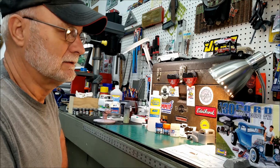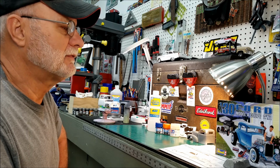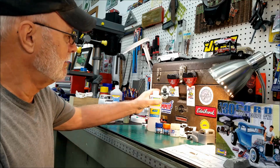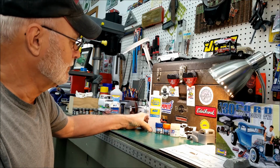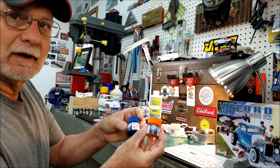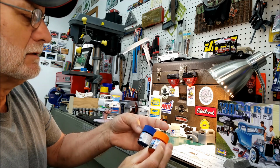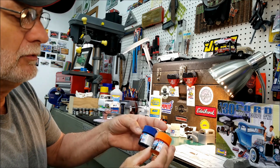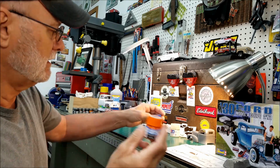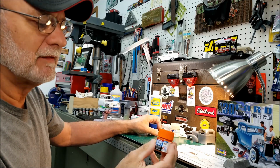So the Willys, I'm hoping I'll be done with it in the next month, but I think the next kit I'm going to jump on, because I just got all these new goodies in from the hobby store the other day, and I really want to try out some of these lacquer paints. I got some new lacquer paints, the LP6, which is the pure blue, and the LP51, which is the pure orange. I think I'm going to test spray the orange today in my new spray booth and see how that does.